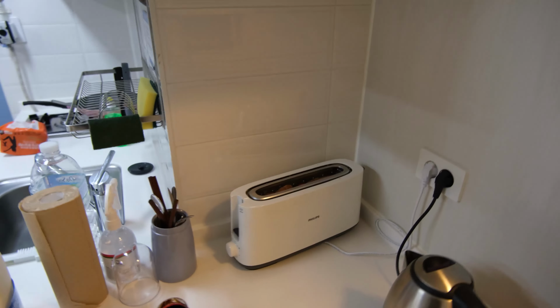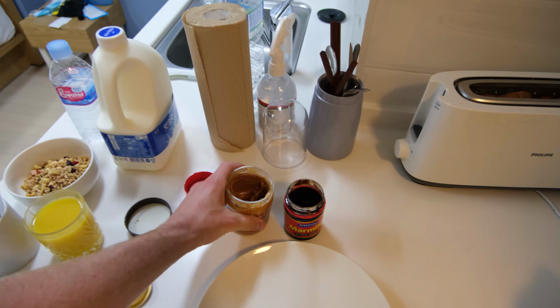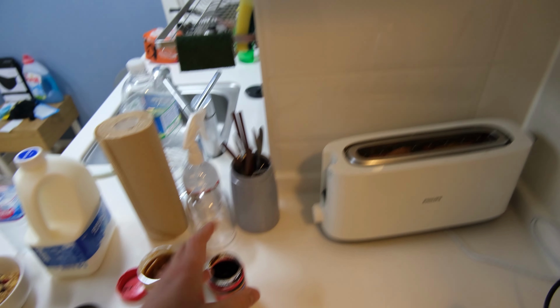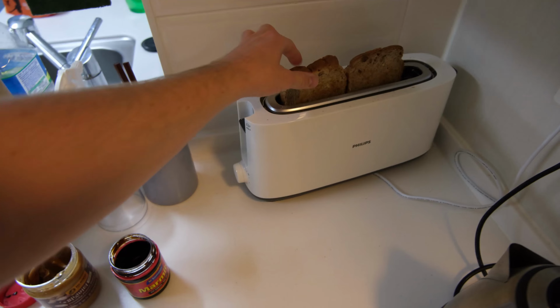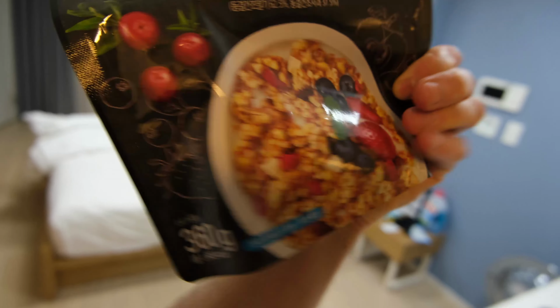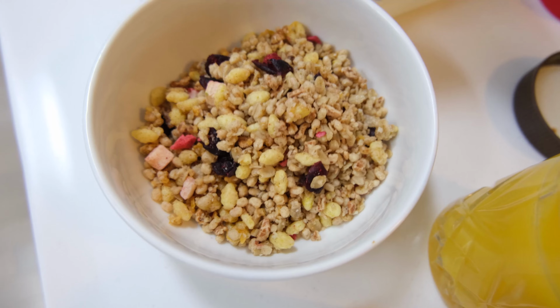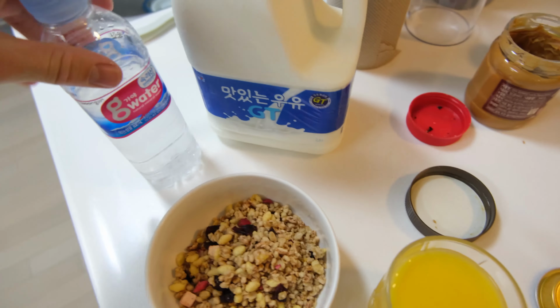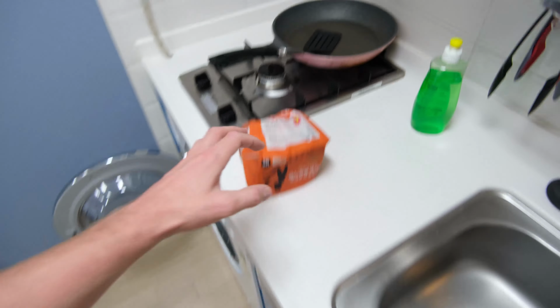So this is typically my breakfast. I've got some Korean peanut butter. I brought over some Marmite with me, which I'm rationing out, as well as some kiwi peanut butter. Here's my bread. And this is the cereal that I'm eating, or muesli. Got the milk and the water. Got some coffee, orange juice, and this is the bread.